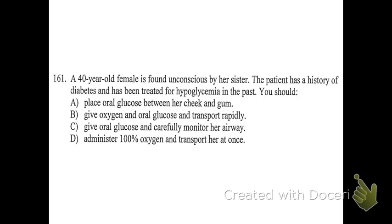B, give oxygen and oral glucose and transport rapidly. No. Do we know yet that she actually needs glucose? No. Also, we can't give oral glucose when she's unconscious, so that's two marks against that. C, give oral glucose and carefully monitor her airway. No, we don't need this. We don't know that she needs oral glucose, and we can't give it to her because she's unconscious. So the only answer choice that is at all possible is D, administer oxygen and transport her at once. Everything else is giving oral glucose, and that's just not correct at all. One of the main contraindications is being unconscious.